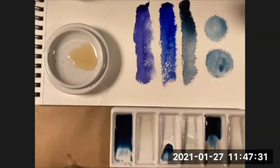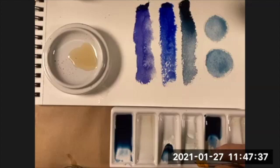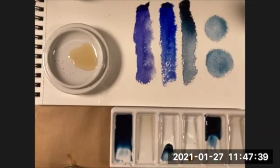So even if I take another color, something that's going to contrast a whole lot more, I haven't gotten to this one yet. This is Indian yellow that I'm going to pick up here. I know you can't see it for a second, but hold on.